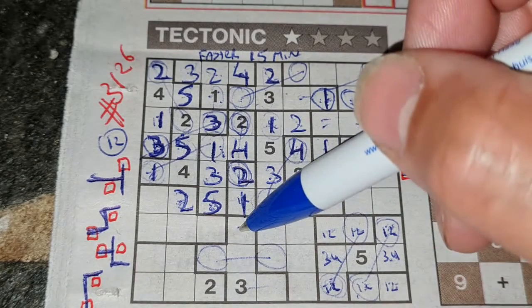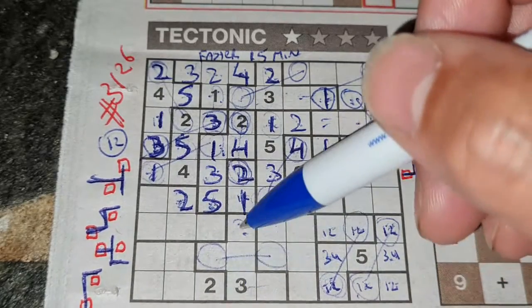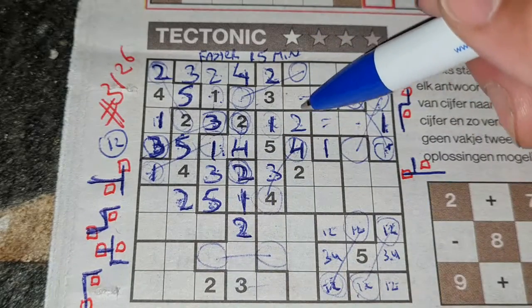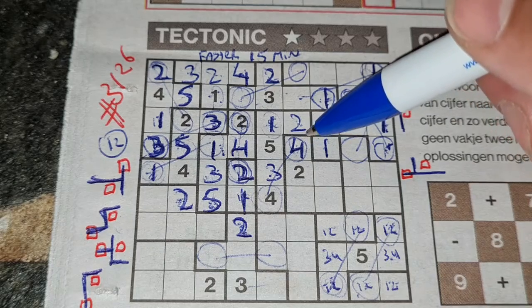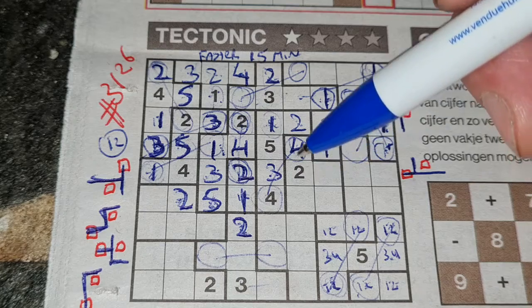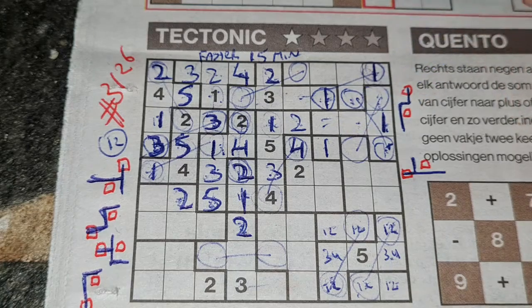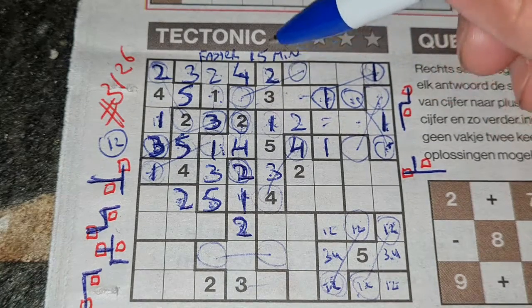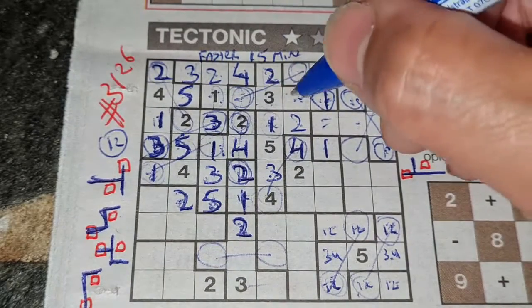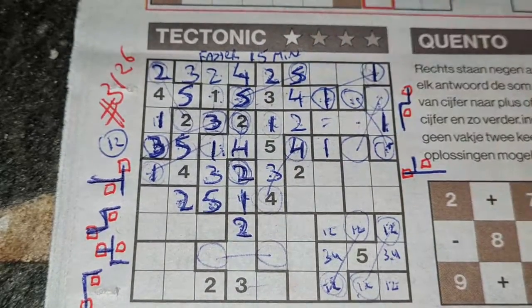I think this box should be a 2, because it can be a 1, should be a 2, cannot be a 3, it's in the same area, cannot be a 4, cannot be a 5, yes, definitely a 2. Okay. Let me see. Two numbers left. 1, 2, 3, 4, and the 5 is here. 4, no 4 there. 4 should be here, and the 5 goes there. And this box is connected with that box. Should be also 5.